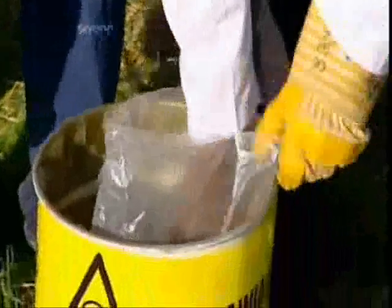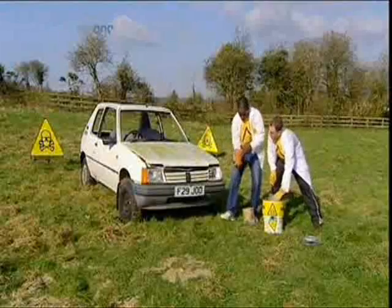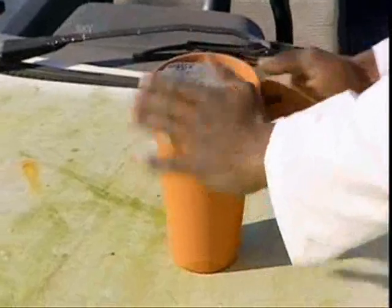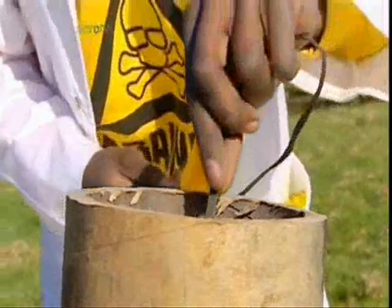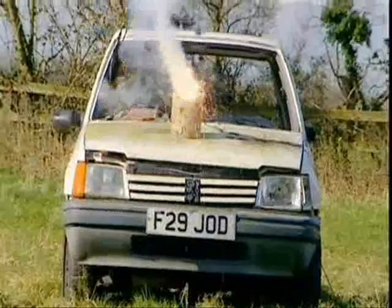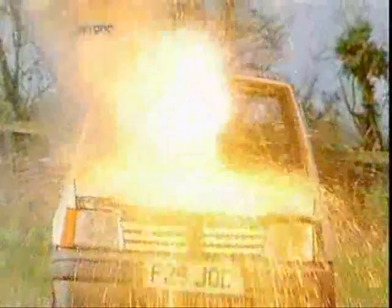Lucky then, the Braniacs have plenty of thermite, specially packed into the slow-release mechanism of a garden flower pot. A big pile on the bonnet directly over the engine block should do the trick. Time to light the fuse and give this homage to French engineering the send-off it so richly deserves. The irreversible thermite reaction begins.